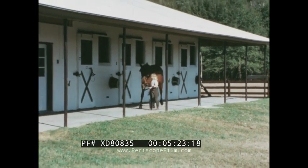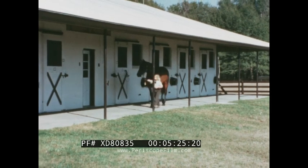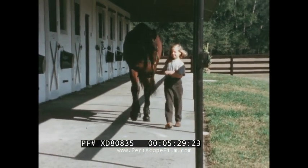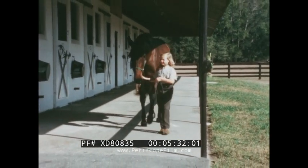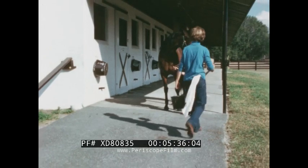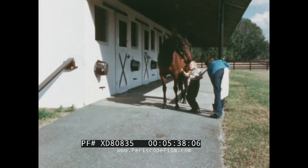Some of the youngsters whose parents live and work on the farm get a chance to learn all about raising and handling these horses at an early age. By the time they're in their teens, most of them are able to take care of the detailed work of caring for the horses. The people who do this work are called grooms.